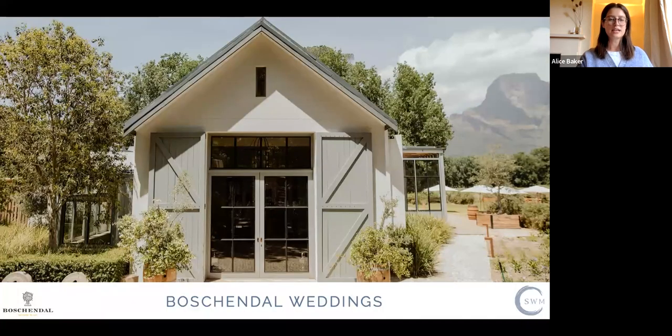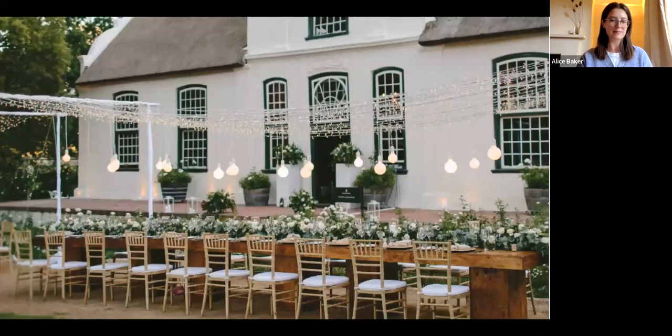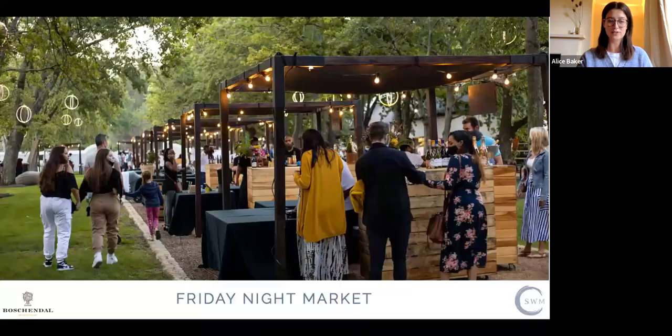And then Boschendal also hosts weddings. They have two really beautiful wedding locations. They've got the Olive Press, and then at the Roan Homestead they host slightly smaller weddings as well. I think it's 50 pax maximum, and that backdrop is just absolutely stunning. So this is at the Roan Homestead, just a really beautiful backdrop for weddings and for those photos.